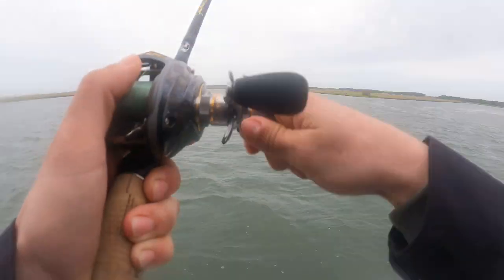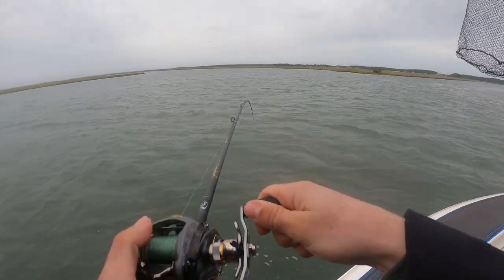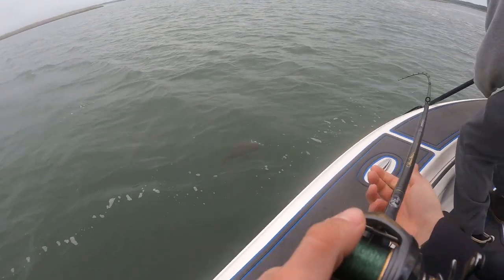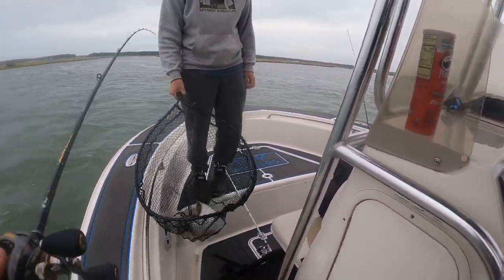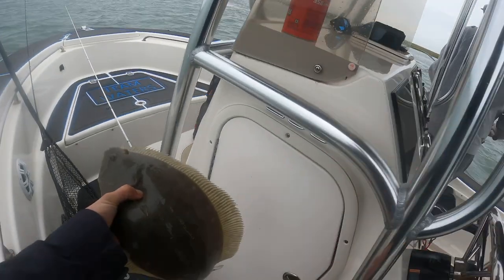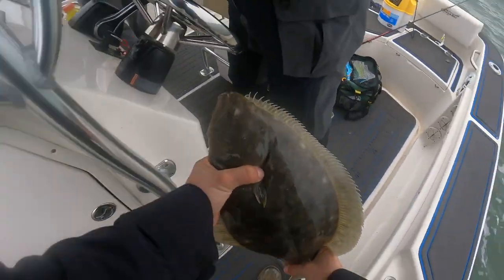There we are. Fish on. I can't tell. Feels decent. Oh, big one, big one. Get him. Big one, big one. Oh, let's go, let's go. Check that out. That's about a 17, 18. Let's find out.